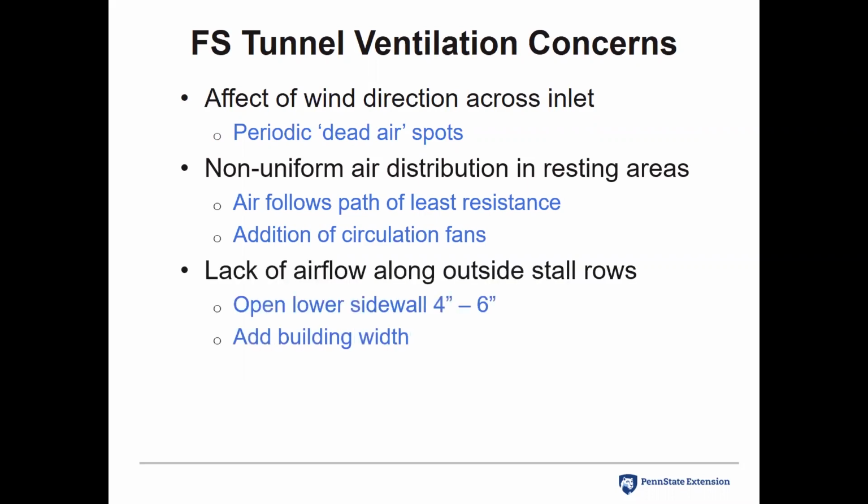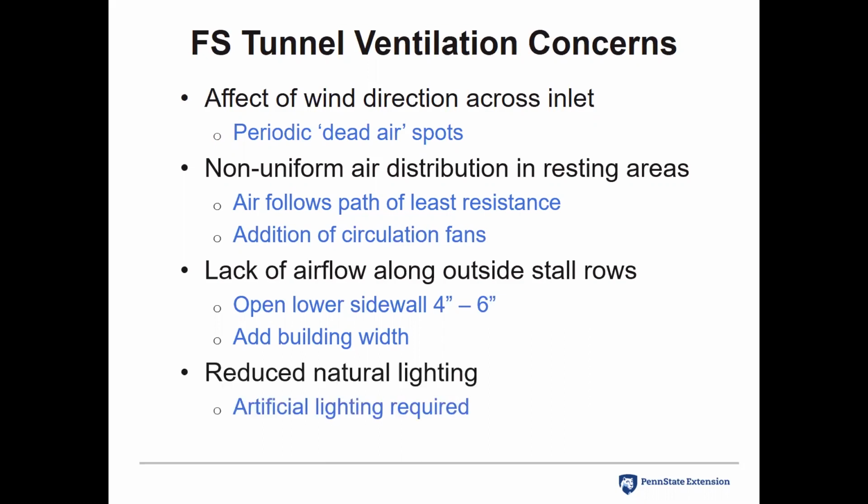And then if you've got stalls along the outside, so these cows' noses are along the outside wall, air doesn't want to flow there either. But that's the end they breathe at. And so you'd like to get some air there. So what we often do in that case is we open that lower sidewall 4 to 6 inches, so that now they're getting air rushing into their noses and improve that comfort, and it works out really well. However, that's inlet, so that's inlet that we need to add capacity to, so to add more fans in that case. Another way to do that is to add building width, is to put an alley beyond that stall, so that now there's space for the air to flow in front of their noses. So that's something you can do.